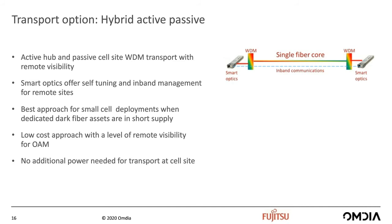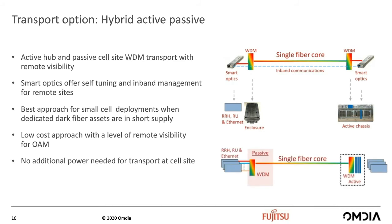The cell site end is fully passive, while the hub end utilizes active transponders with integrated performance monitoring and line testing capabilities for OEM functions used over the smart optics in-band communications channel. The hybrid active-passive topology is the best approach for small cell deployments when dedicated dark fiber assets are unavailable. At the cell site, no additional power is needed for transport. The outside plant enclosure containing the WDM is compact and storm resistant. Essentially, the hybrid active-passive transport option is a low cost approach for transport with remote OEM visibility at small cell locations.